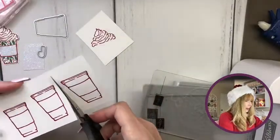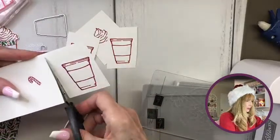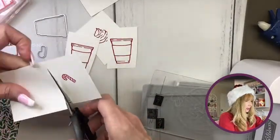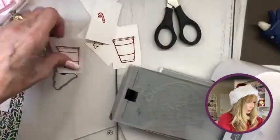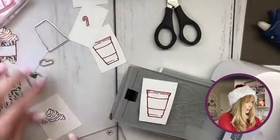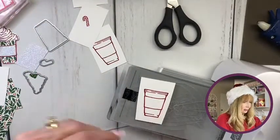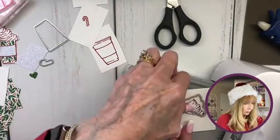So I'm just going to cut these so that I can deal with them. This was a long strip I had left over from something else, and it was the perfect size here. So the first thing we're going to do is cut our cup base. We need one piece to hold everything. Then we're going to do the paper piecing on top of that. And we'll cut one whipped cream.